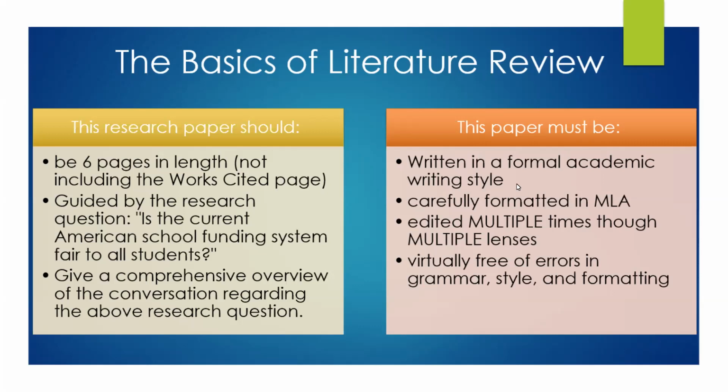This paper should be written in a formal college level academic writing style. So it should be written in third person, no personal statements, with an elevated word choice. And it should be carefully formatted in MLA formatting. And it should be free. Weber State requires that the papers are free of any errors in grammar, punctuation, spelling, style, and formatting. And they're pretty serious about that. So that's what you're here to help us with today.